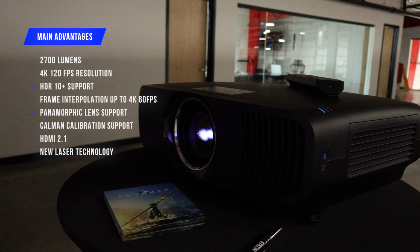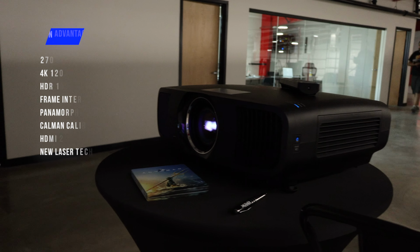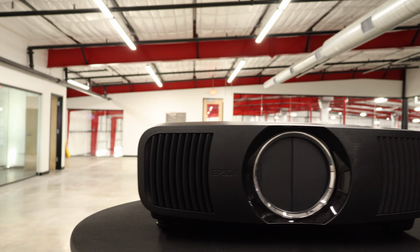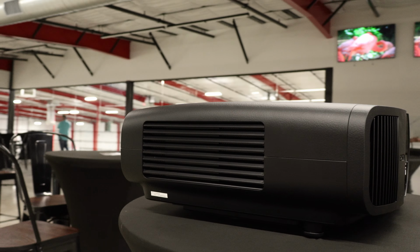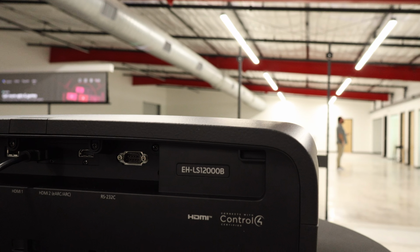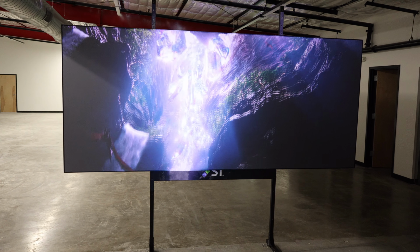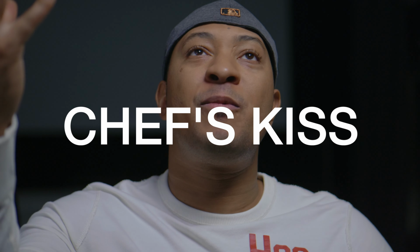The LS12000B also is the first EPSON laser projector to support a Panamorph anamorphic lens. The LS12000B also supports an HDMI 2.1 board, 4K 120, and HDR10+. And it's also Calman ready, so it has the ability to be professionally calibrated. Now, if my memory serves me correct, this particular LS12000B on display was not calibrated prior to the dealer demo, and yet it looked absolutely beautiful right out of the box. 4K Blu-rays looked spectacular and stunning, and the HDR was chef's kiss.